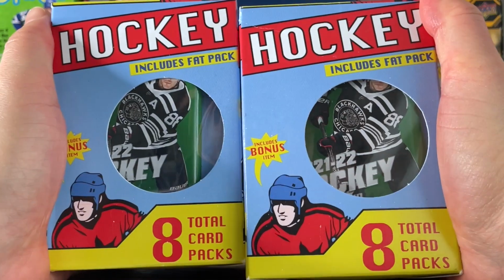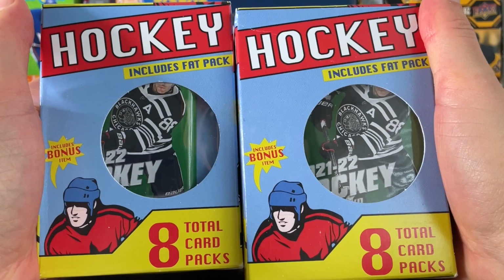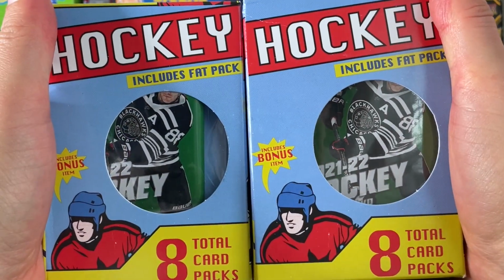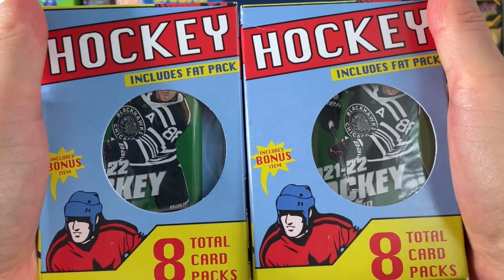Today, opening two mystery boxes from Target. Never seen these before in my life. I've never seen any mystery boxes at my Target before. Usually they don't have the mystery tins like they do at my Target where I'm at. Always have to buy them on eBay from very kind sellers.